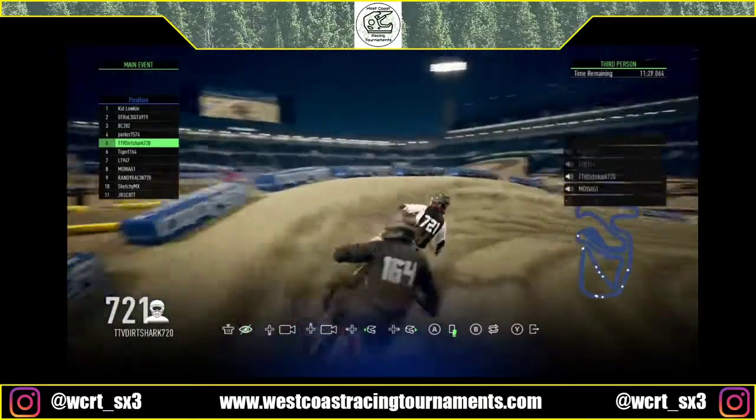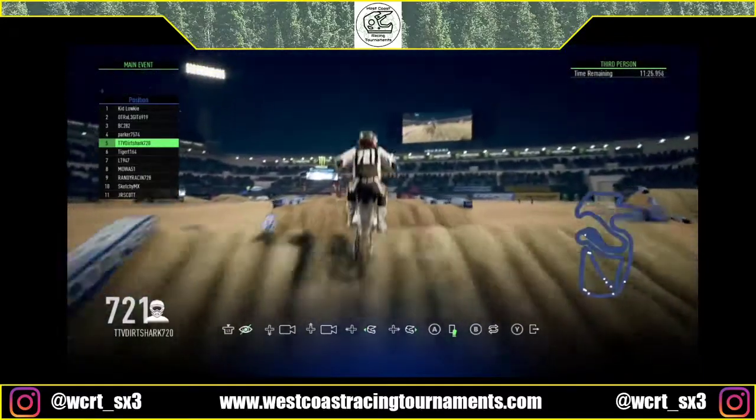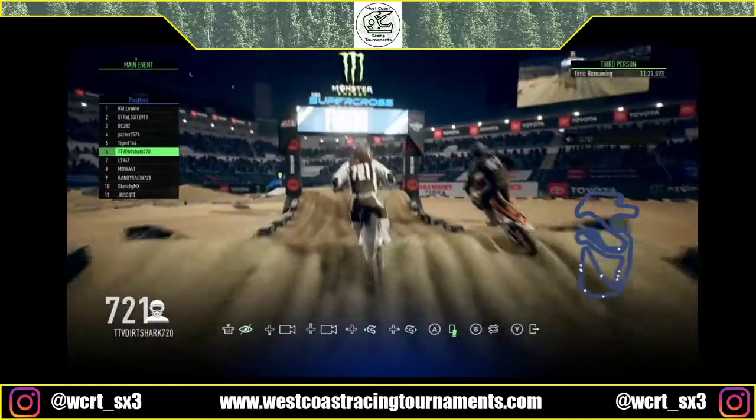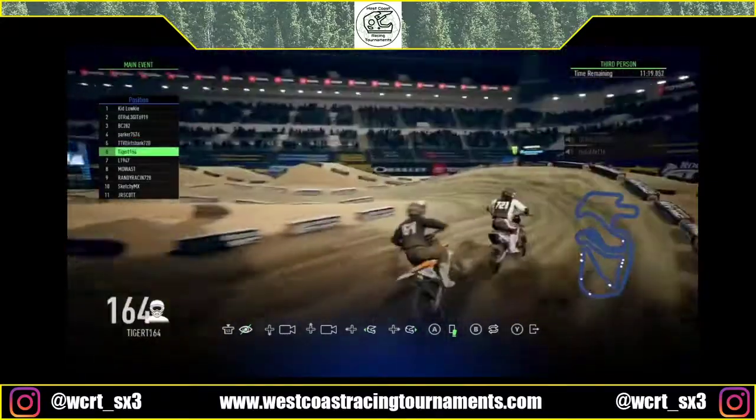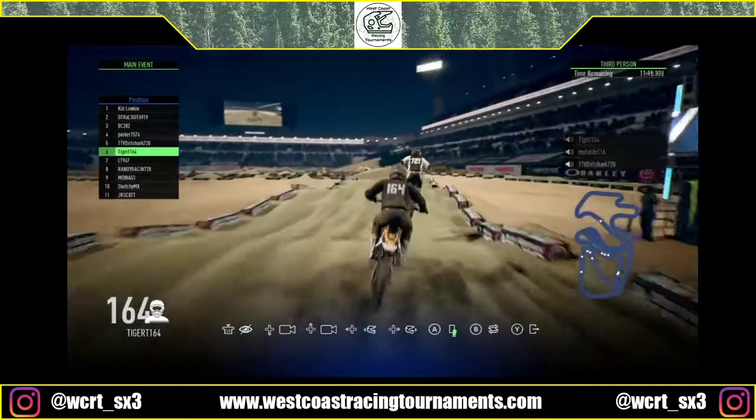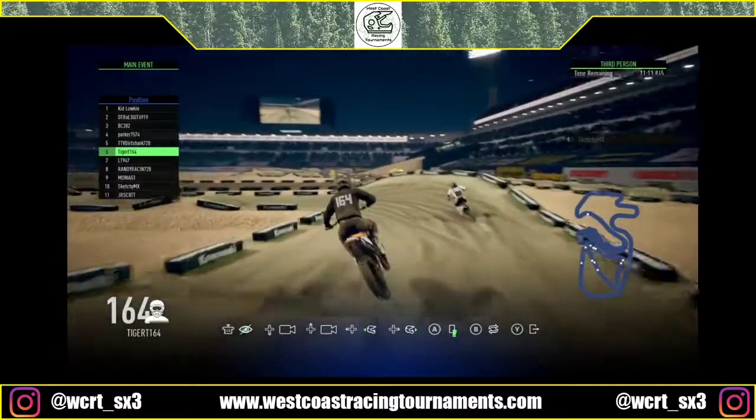And now you can see Dirt Shark and Tiger T having a good battle with each other here, 5th and 6th. So a lot of these guys are really close. LT 947 in 7th now as well, making up some ground. Dirt Shark trying to hold them off.